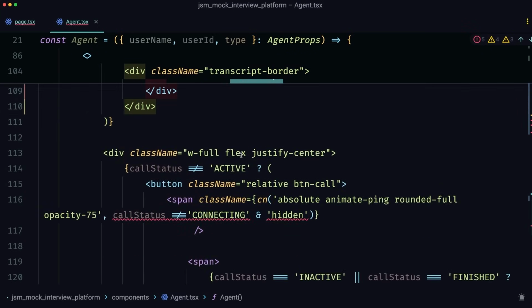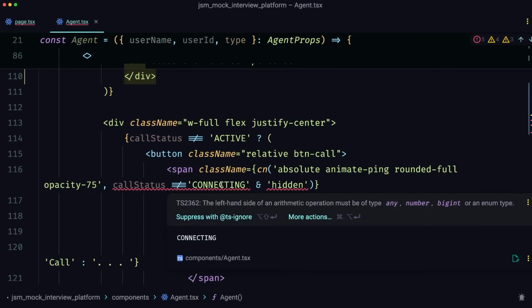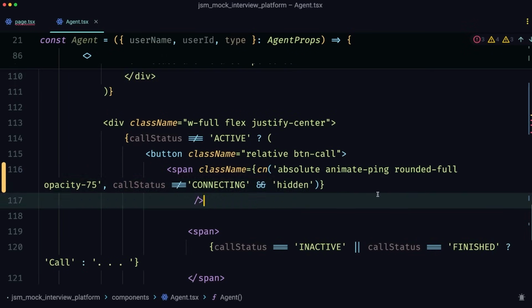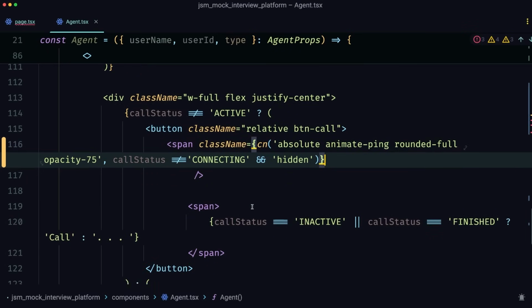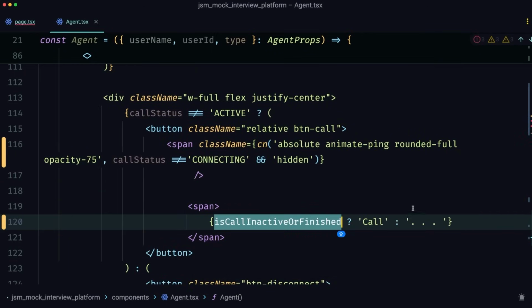And then if we go a bit down, here it's complaining that call status is either connecting, and then we make it hidden. I think I'm missing a double ampersand here, because if it is connecting, then make it hidden, okay? So for now, we're good. And finally, in this span, instead of checking for this right here, which is cluttering our JSX, we can now just call the is call inactive or finished. If it's inactive or finished, simply give me the call button so I can call it once again, or else say ... which means, we're currently on the call.